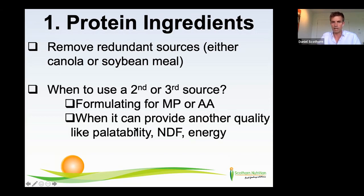The other advantage of having a second or third source of protein is when it provides some other key attributes, like palatability. In many cases in this part of Canada, we feed wet brewers grain. And you know, if it weren't for its palatability, I don't think we'd be feeding it simply for its protein quality. It's not known to be high in methionine or lysine. It has, I think, a little bit of histidine, if you believe that may help.